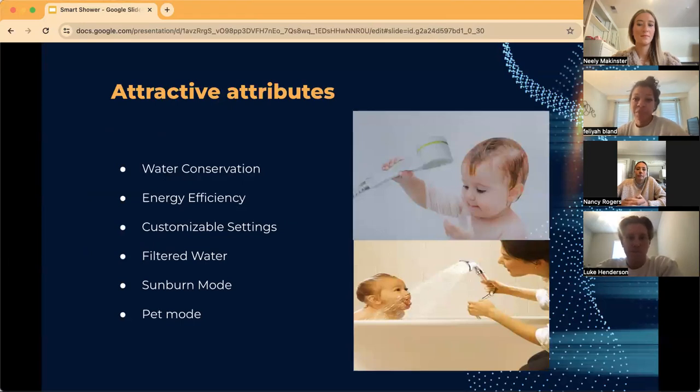As for attractive attributes of the smart shower, some of them would include water conservation and energy efficiency. This will help lower customer water bills and support environmental sustainability. Another one is customizable settings. This can include the water pressure, the shower experience, and their likings of their water. Another one is filtered water. This can help filter out the bad minerals and help with their skin, hair, and other good stuff like that. Another one is sunburn mode. This could help the temperature get below body temperature and reduce the risk of sunburn and discomfort. And another one is pet mode.